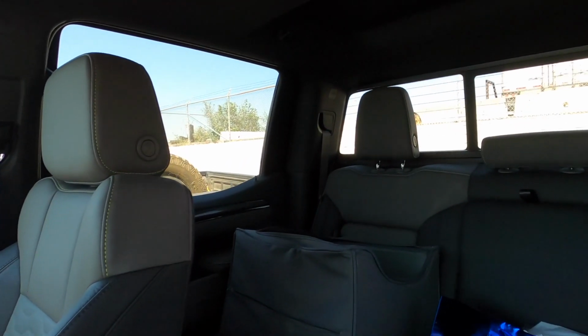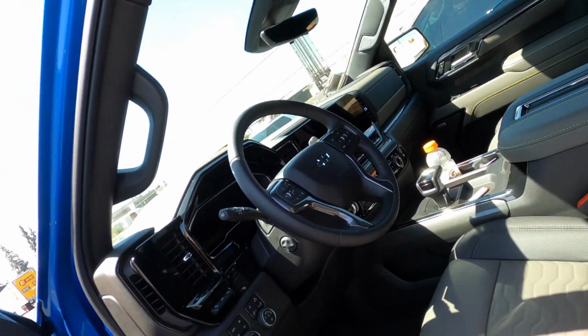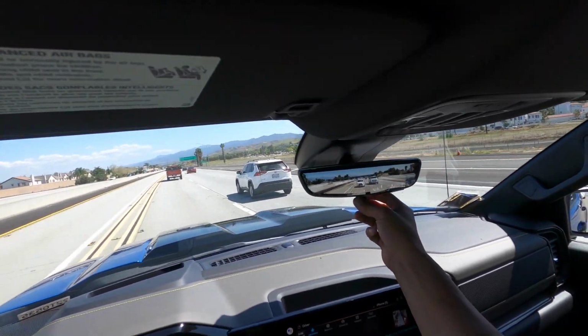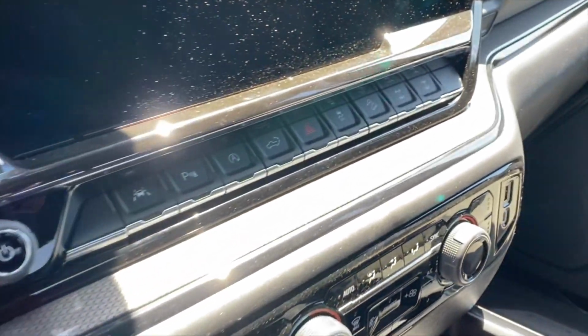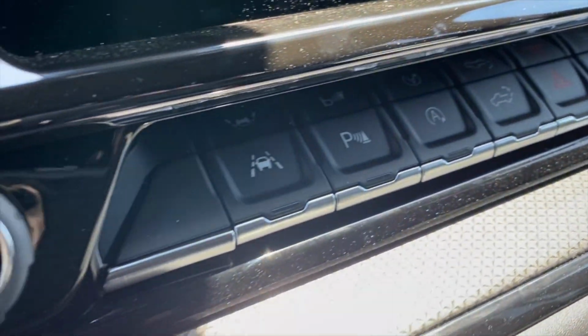So the first thing I noticed was the big screen, the stitching. I'm partially colorblind. I don't know if it's yellow or orange or what. I like this about the mirror. In terms of cameras, that's pretty sweet. I don't know what's coming out on camera or what isn't, by the way. I like these buttons. They're all just like they were in the Colorado ZR2. The lane assist is nice. I felt it on other vehicles.